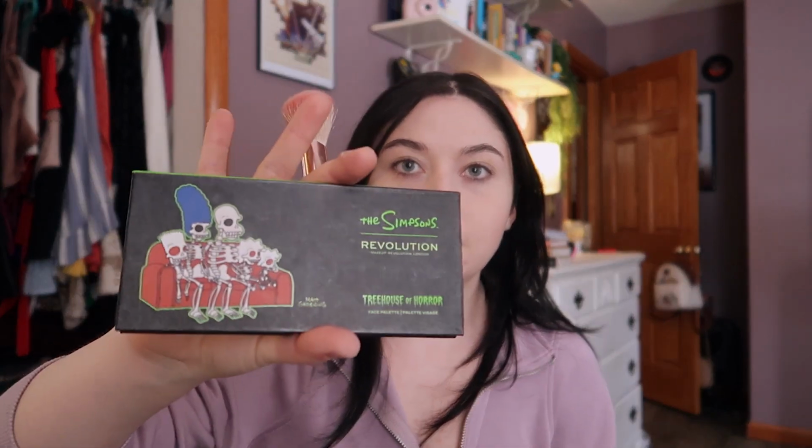It's the Revolution Simpsons Treehouse of Horror palette, so I go under my cheeks, very, very lightly under my chin area. Same palette, Simpsons Revolution, Treehouse of Horror. I've bought a couple other things before because I'm a Simpsons fan. Just a little bit of blush. Just a little bit.